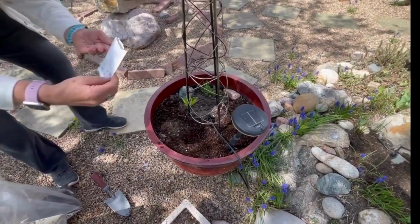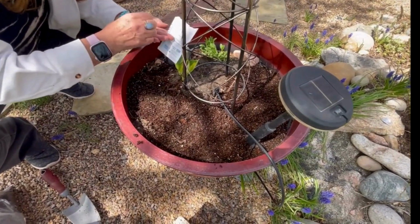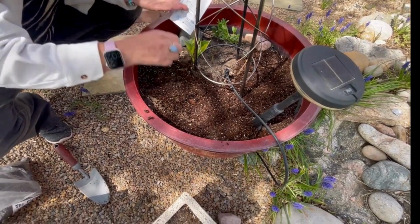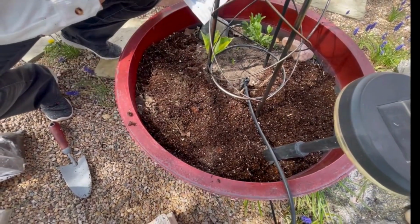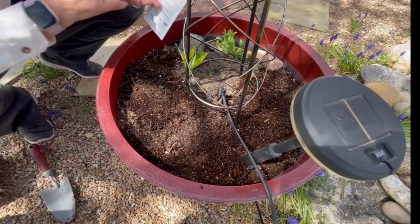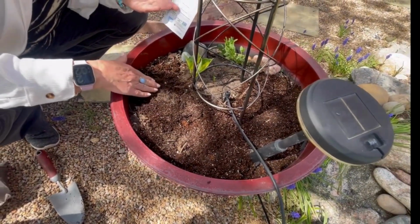When they say press the seeds, you want to just press them into the soil without putting them in too deep. And I just like to do it like this, putting them between my fingers and putting them through. Oh, and here comes the wind. And then just lightly press them in.